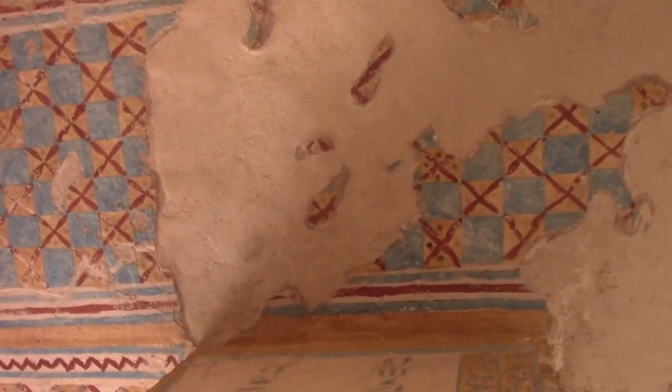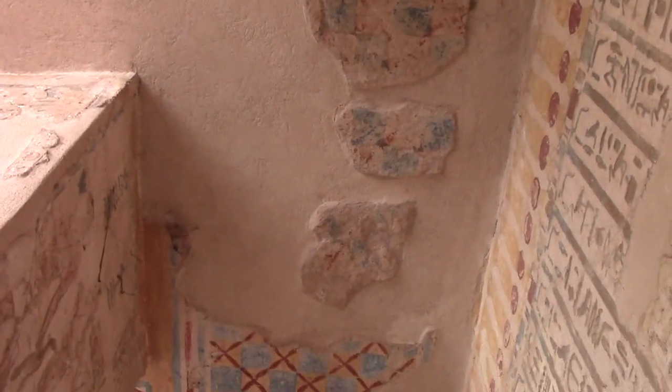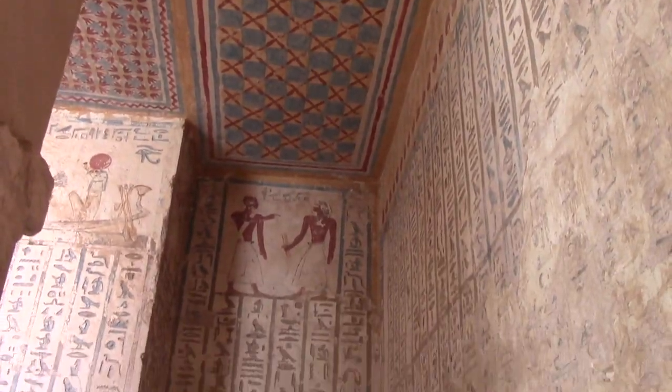But it is an interesting design. Yeah. But it's not Egyptian? Yeah, correct. They got this from somewhere else, you know. And that's the Phoenician glue in it, too.